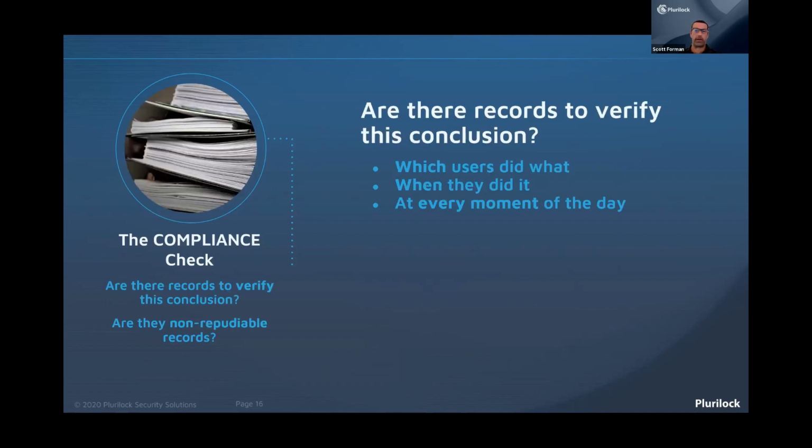And then there's the compliance check. Are there records to verify this conclusion? Can you tell and verify that a user has been there throughout the day, that is actually that user for every interaction that user does? Are you able to prove that in a non-repudiable manner? So all of that's important, to be able to demonstrate that responsibly, and to be able to not just say it was their credentials that were used, but it was actually that person who was behind the keyboard doing that work, or doing something that they shouldn't be doing for that matter.